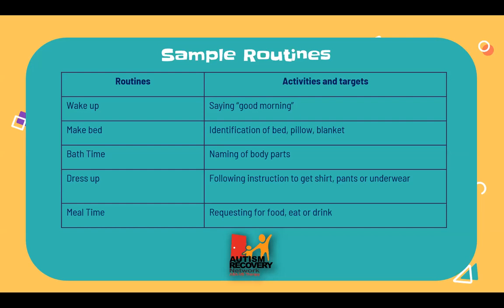Then of course, once he's able to point, you can work on labeling. So what's this? Okay, this is the bed. This is the blanket. This is the pillow, right? Since this is just a simple example, once they've mastered some of these basic things that they see, like the bed, pillow, blanket, you can move to other things that they see around the bedroom, say the lamp or the door or the cupboards, things like that.